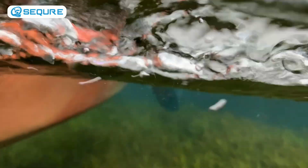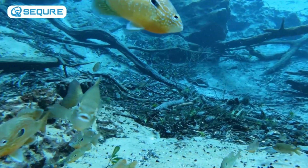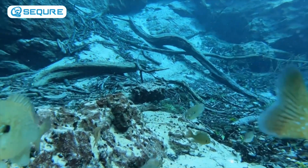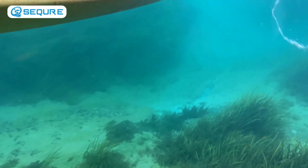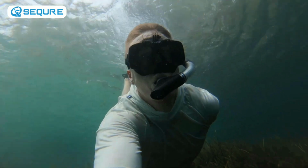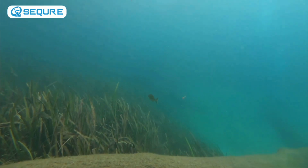Diving below the surface, the springs can have a hypnotizing effect. Life is simpler down there. One breath, hold, dive.